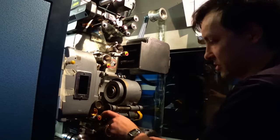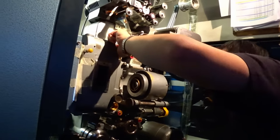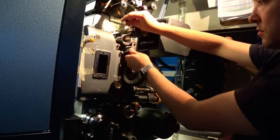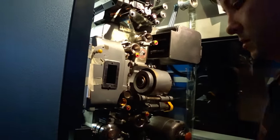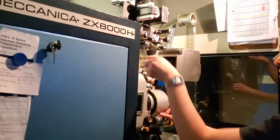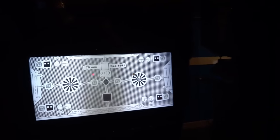Yeah, I'm just going to run a focus loop so that it starts in focus. Close enough. Svein has threaded up a loop of film here, which is used to check the image is in focus all the way across the screen from left to right and from top to bottom. Good enough for now.